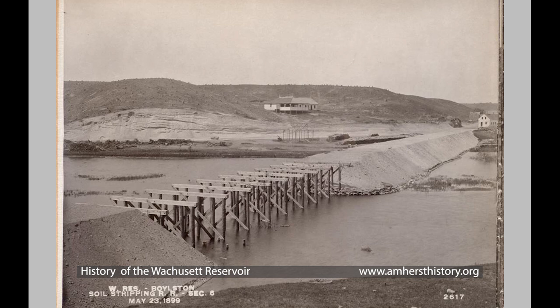And here is the same pavilion. You can see the river here. And this is not a bridge that was removed. This is a temporary railroad that's going to carry all this dirt over to build North Dikes.